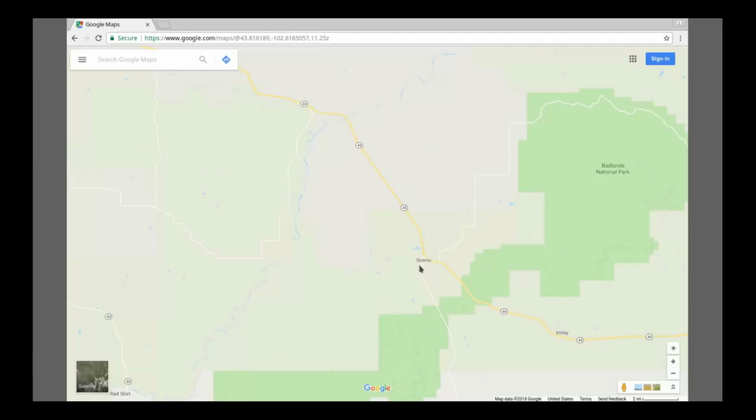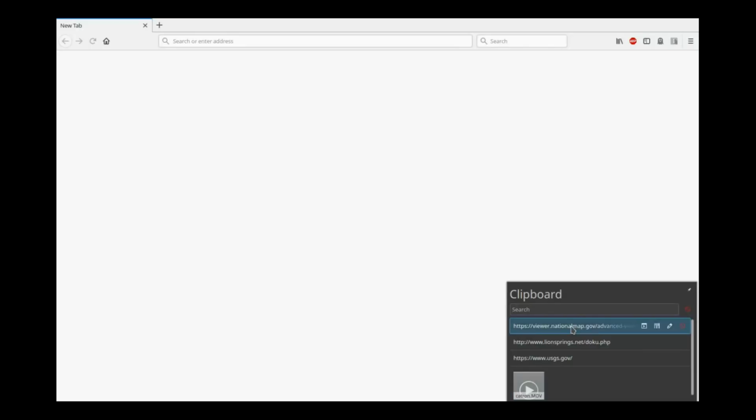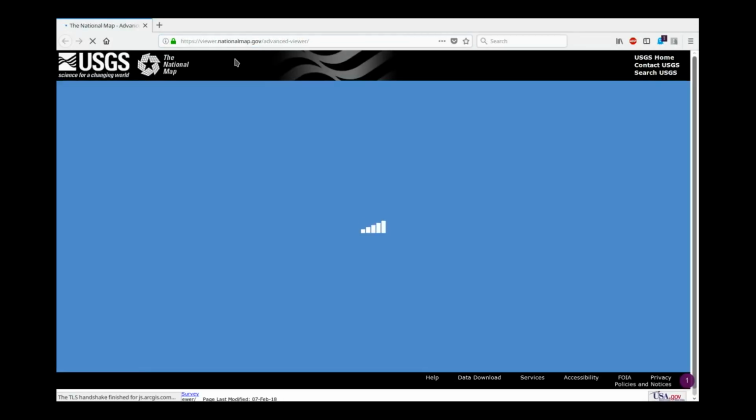But I think to go on here, we need to get a better map, because Google Maps are good for general things, but let's go to a more detailed map. Okay, I'm going to call up the USGS map. I've got it here in my clipboard. So we'll put it up here. Come along here, fella. There we are. And bingo. Ready to go. There it comes up. All right.